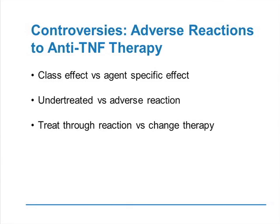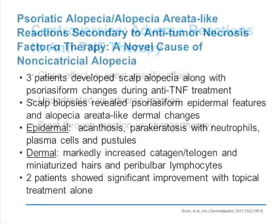And then finally, the other controversy we discuss is, should we support the GI physicians by treating through this reaction, keeping the Crohn's colitis or Crohn's disease at bay by using topical therapy or other means to manage the skin disease versus changing therapy and then basically risking a Crohn's flare.